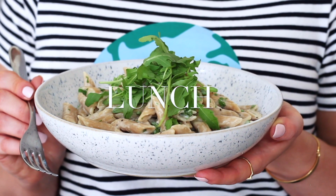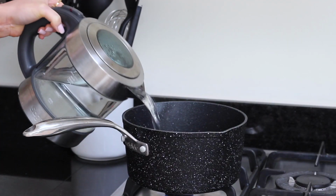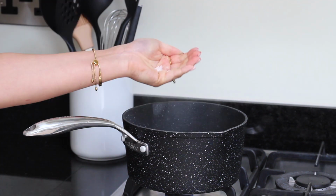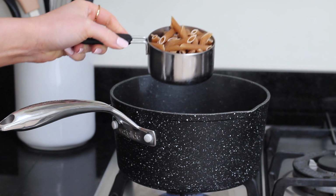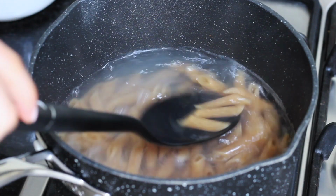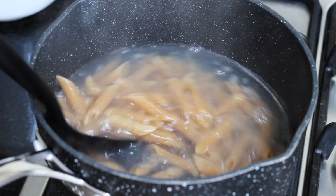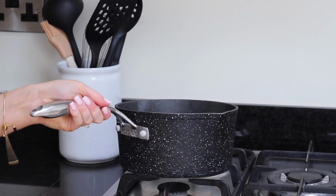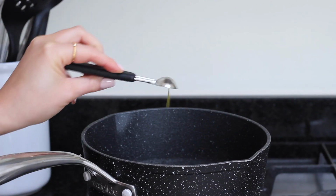For lunch I then made this lemon and garlic cream cheese pasta. I first added some boiling water to a pan along with some salt, and then I added in some whole wheat penne pasta. I use around a cup per portion. I cooked that until al dente, and then I drained it off but reserved some of the pasta water, around 1/3 of a cup.